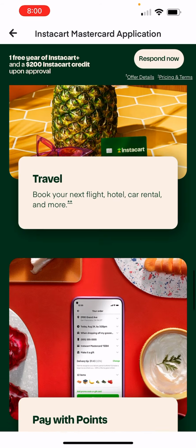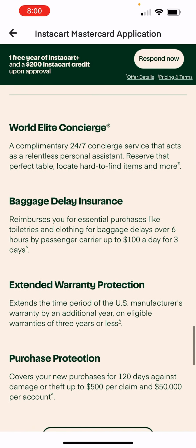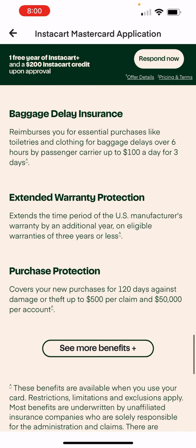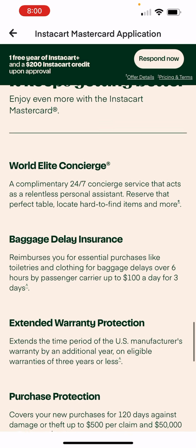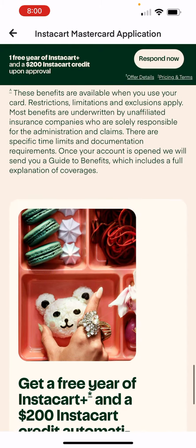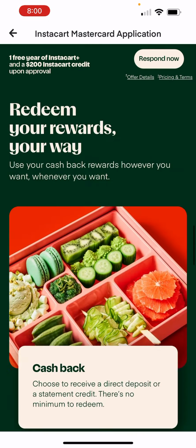And then it's just more stuff about them, basically what they said at the top. So they got baggage insurance, purchase protection. So I really like that. And I guess this is really for travel. But this is a credit card, you all. Hopefully you all will get approved for this credit card.